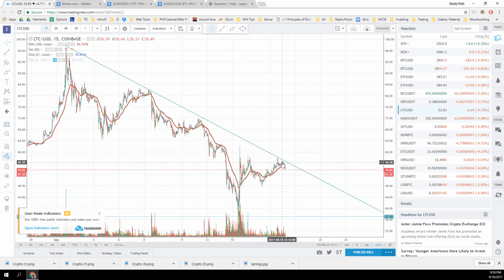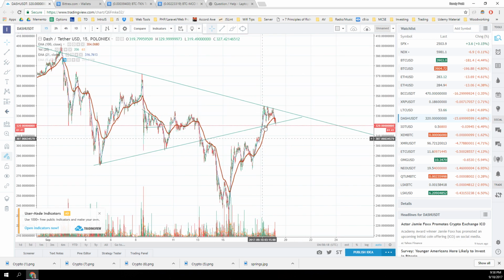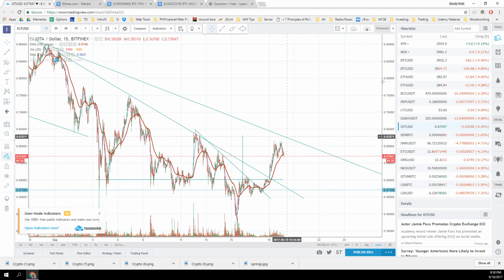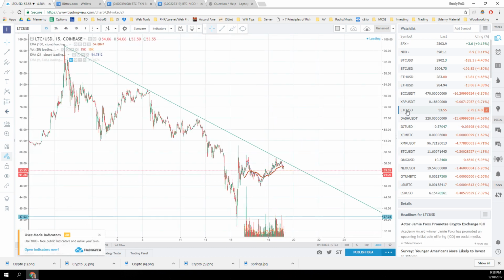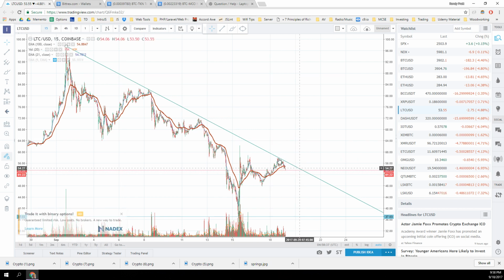Now, not everything is exactly the same. Obviously, Litecoin looks more like a cup with handle than it does anything else that's failing right now. But everything pretty much has this pattern. Dash came higher than most coins. And another thing that they all did too is they're all testing their longer term downward sloping trend line from the tops in Bitcoin and Ethereum, right? They're all testing these trend lines. All of these coins are doing the same thing. So that means there's some market forces at work here that are pushing these coins. In my mind, I'm viewing this as lower.